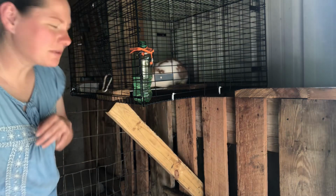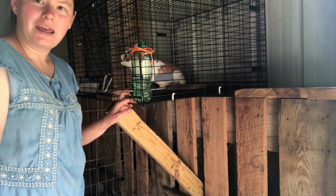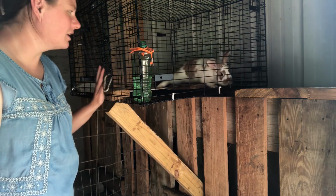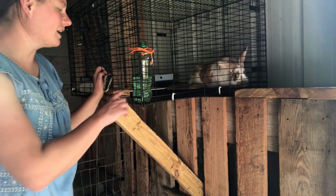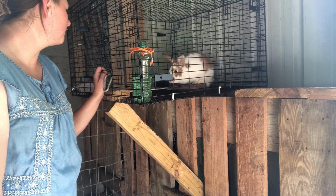Looks like he's doing some exploring. We'll have to see how he likes it, and we'll let you all know for sure how these hold up and how everything likes it. And Lord willing, these will hold up good and work out great, but we will definitely let you know. I can tell he doesn't like this wire, so I will probably add another piece of wood in there for him to climb up on.